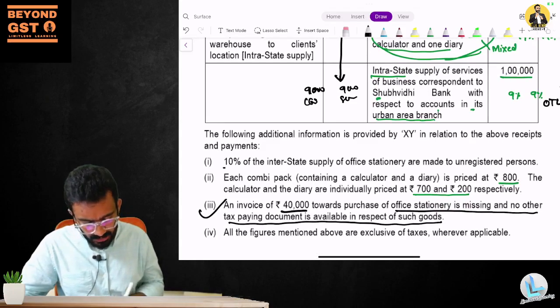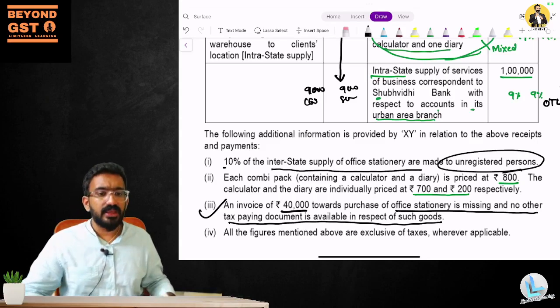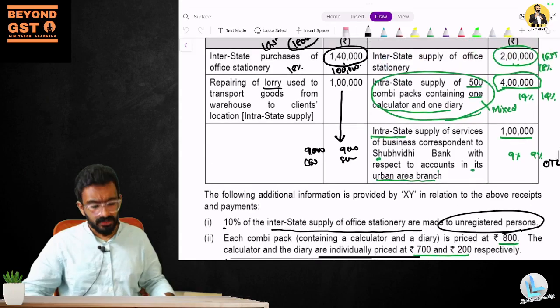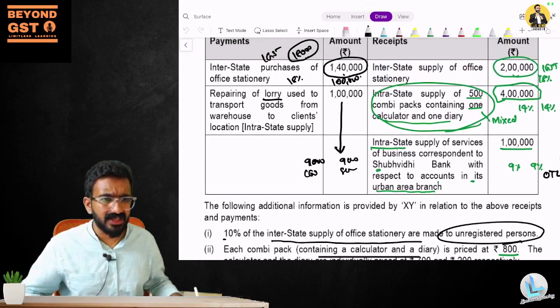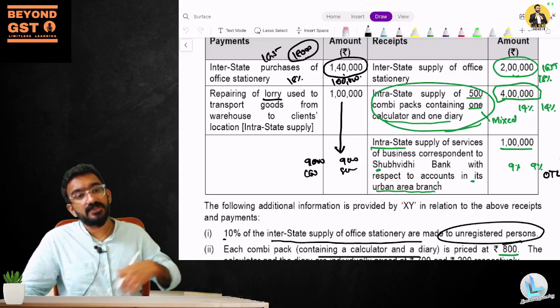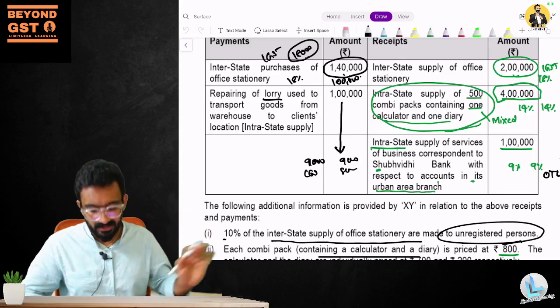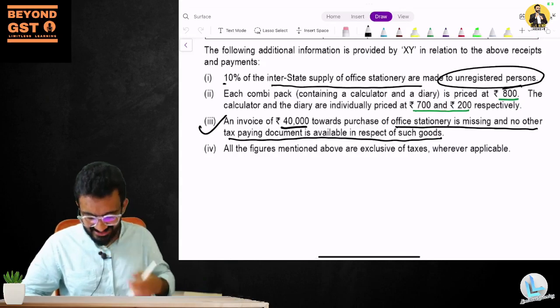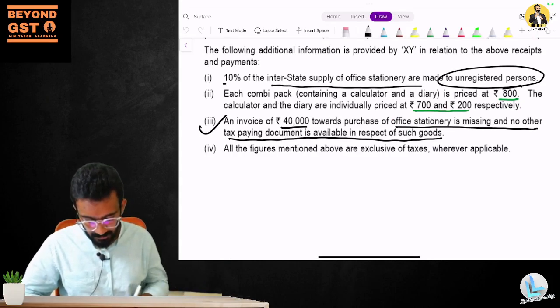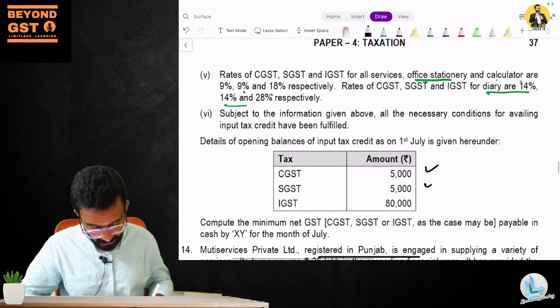Additional information: 10% of the interstate supply of office stationery is made to an unregistered person. Is it relevant? My supply is to an unregistered customer. Is it still taxable? Yes. That is what is relevant. If I made purchases from an unregistered person, then I would not be paying GST. But this is a sale to an unregistered person, so there is nothing I have to understand here. Combi pack we have already understood, so I still have to apply the higher rate. All figures mentioned are exclusive of taxes. So I have to compute the net GST. There is also an opening credit of 5,000, 5,000, 80,000.